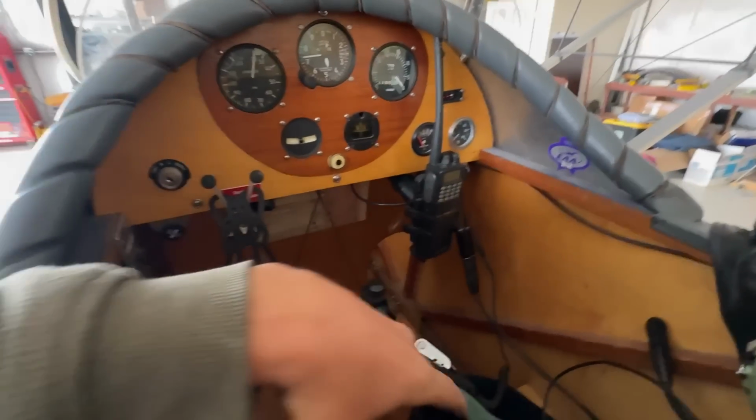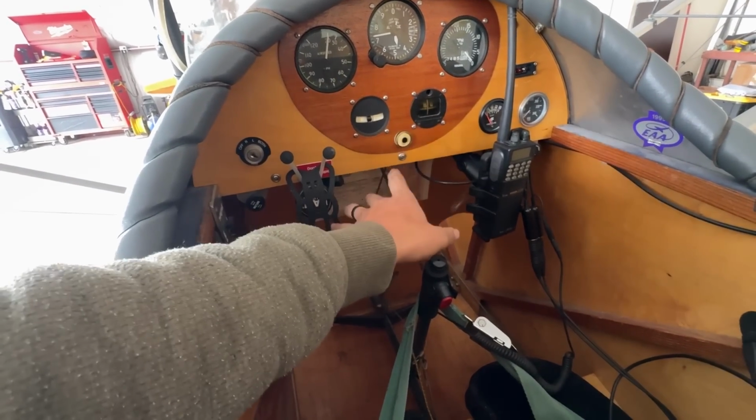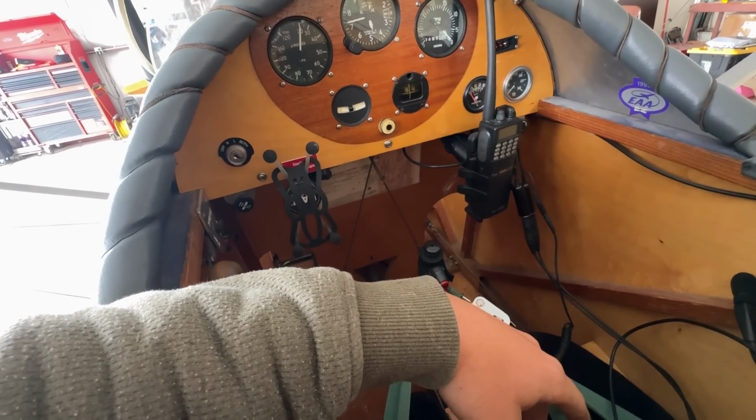This is the setup for the cross-country flight. We've got our radio, you've got your phone, which will have your maps and your navigation, and then you've got your instruments. But that is it.